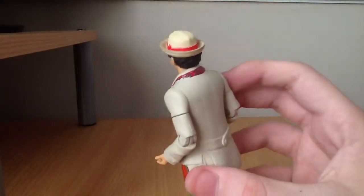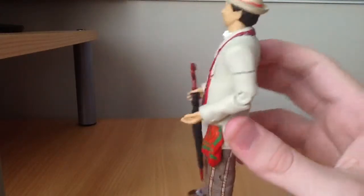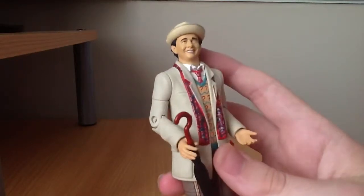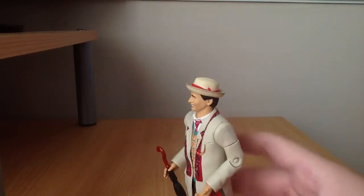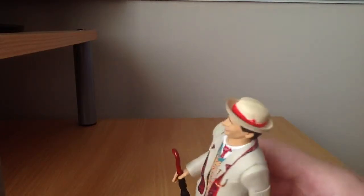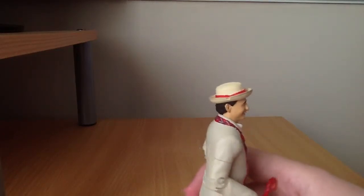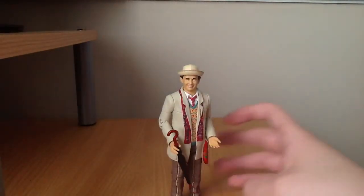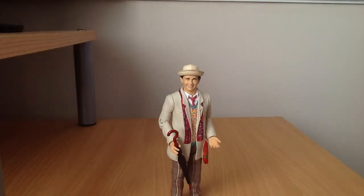The hair is also sculpted very nicely. It just looks like Sylvester McCoy's hair, it goes over his ear, and that's very good. And the Panama hat has a red band around it, and I hear that this is actually inaccurate. I don't know how, but I think it does look a tad bit inaccurate, but I think because of the costs to make this figure, they had to do that with the hat.